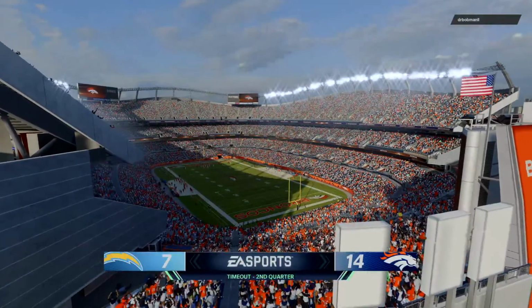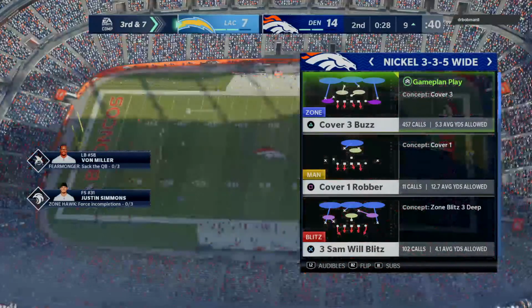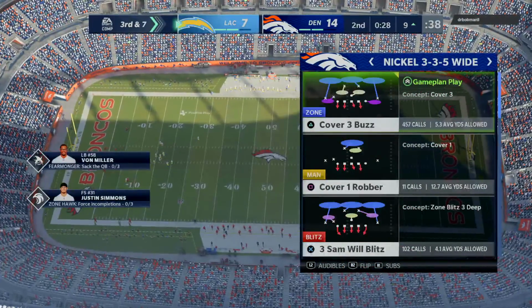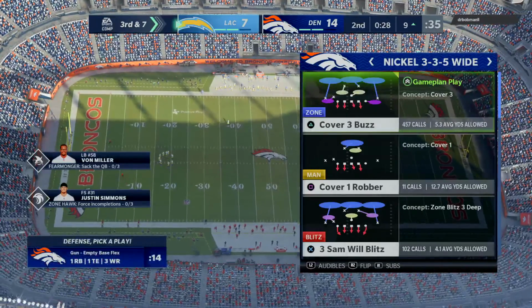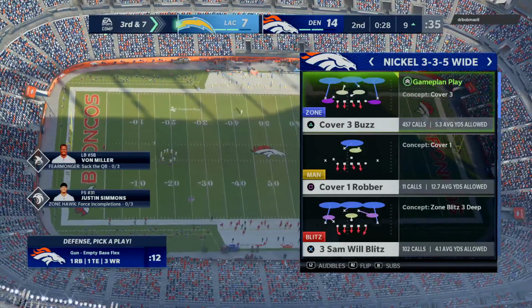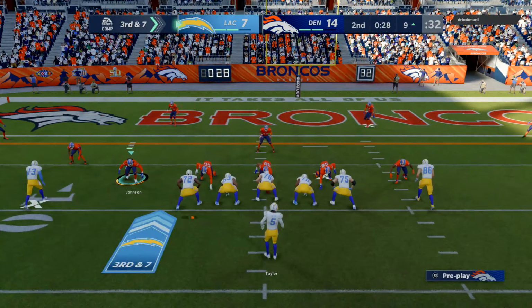The Chargers going to signal for the first of their timeouts as they stop it with 28 seconds to go in the first half of play. Here's play number 7 on the drive. This is 3rd and 7.